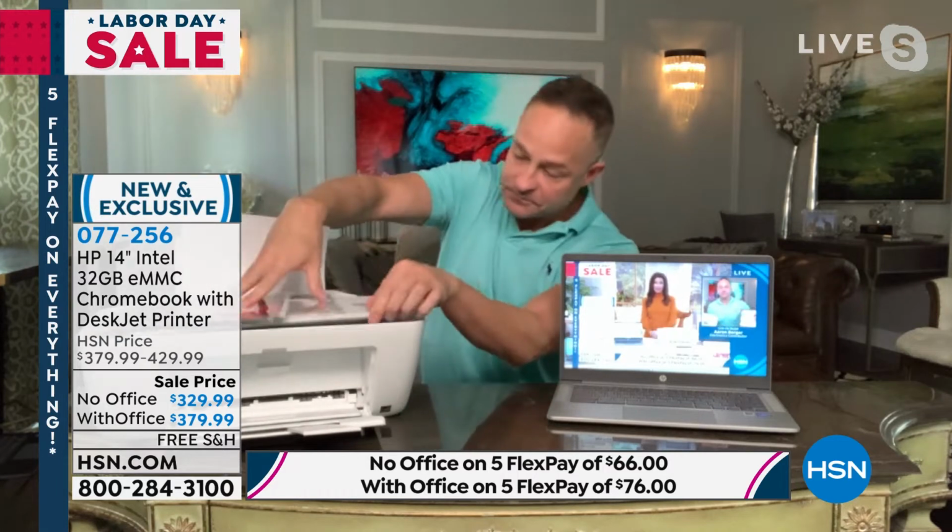So we'll talk about the printer. We shouldn't really call it a printer. We should call it a printer, scanner, copier, because it is all of those things. It has a flatbed on it. It's a true all-in-one. Absolutely beautiful.